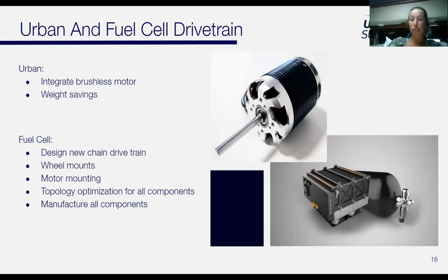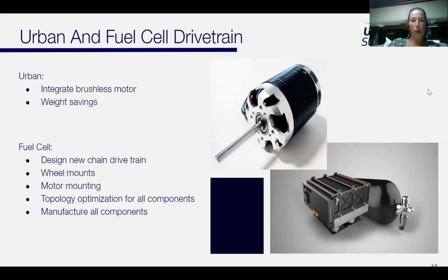As for the fuel cell drivetrain, we have been working really hard over the summer to design a brand new chain drive. It's really basic level design at first: what do we want things to look like? What are the gear ratios? And then from there, working on the mounts and how to mount the motor, how to mount our gears. Then from there, we're going to move into topology optimization for all the components to make them as lightweight as possible. And this year, we're hoping to manufacture everything for this car. So fuel cell will be taking a lot of our attention, and it's pretty exciting.